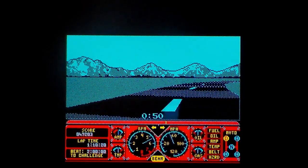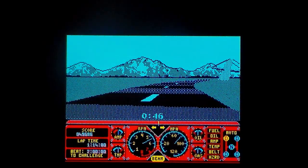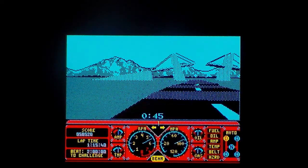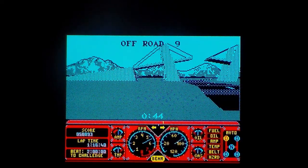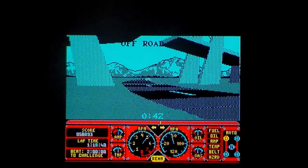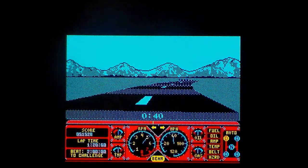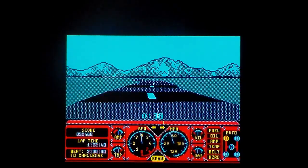Not me! The irony would be if this game was green. The colour looks just like the Spectrum version. Under a bridge. Oh, no, get back on the road. Brake. So yeah, take from this what you will, but it is impressive. What's also impressive is how I didn't die then.